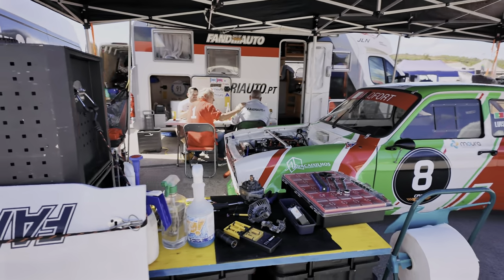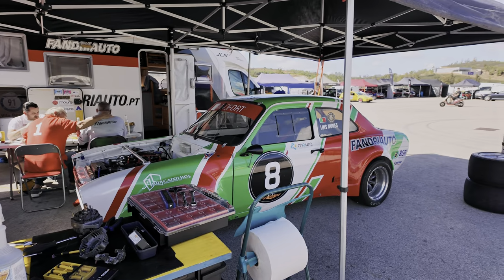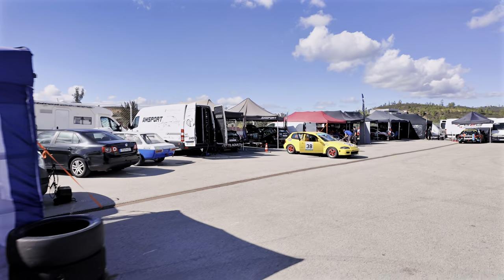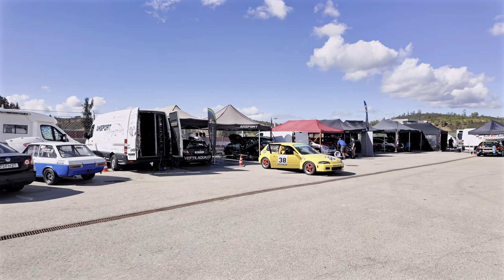Forward. Oh, that's cool. Well, I want to actually see some racing. So time to head up to the tower.